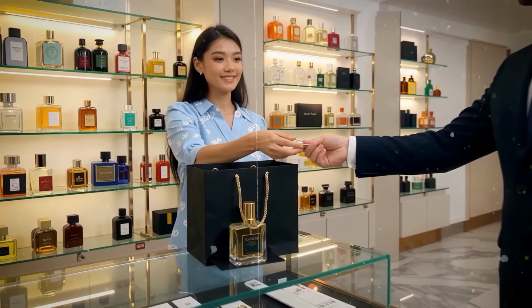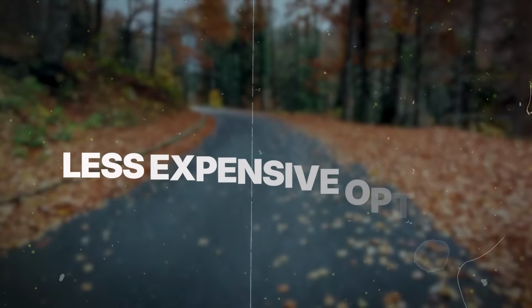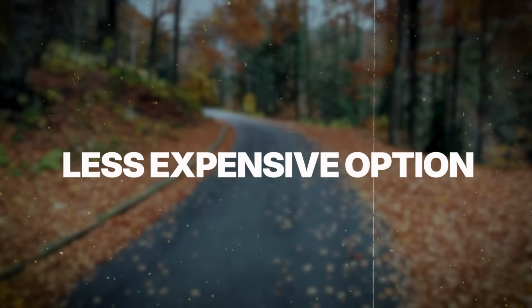And whether that reason is you just don't like spending a lot of money on fragrances, or it's a budget thing, regardless of what the reason is, I think it's always very important to make sure that I offer some less expensive options for each season. So that's what we're going to be getting into today.